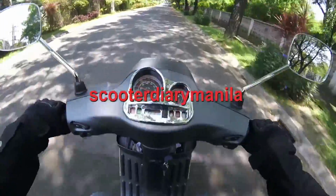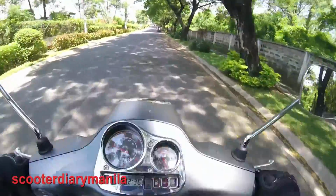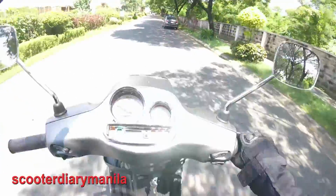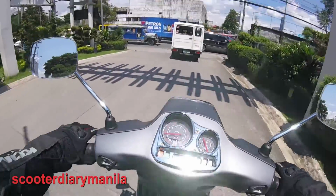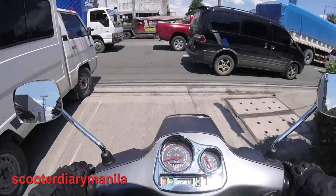Good afternoon to everyone. It's 12:35 today, and I'm bound to my workplace, and at the same time, I'm gonna have one topic that a lot of you guys are asking. As you may notice, I'm using my daily scooter, the Vespa S125.